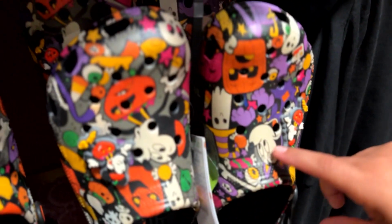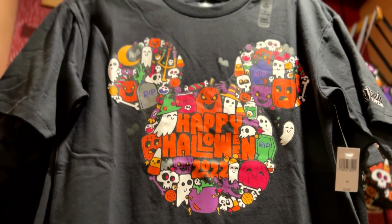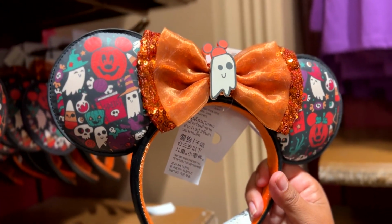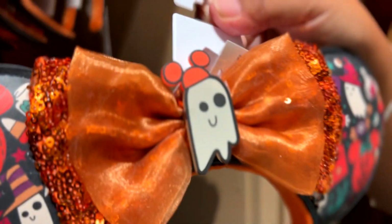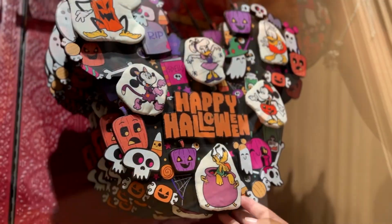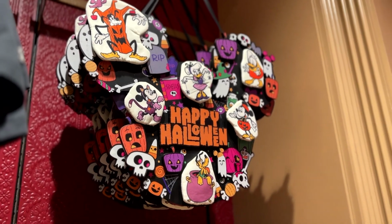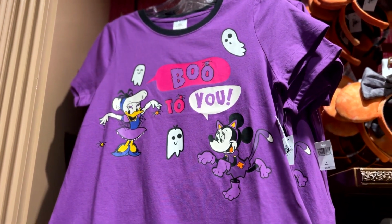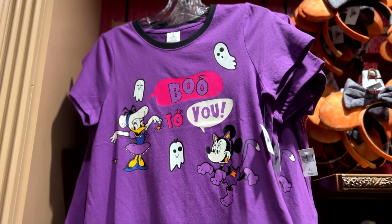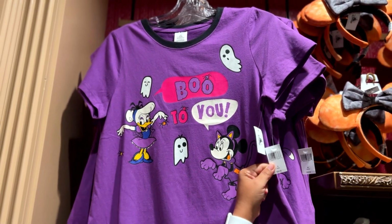They have the Halloween Crocs at $59.99. They also have the matching shirt, it's $29.99. The cute Halloween earrings are $29.99. I like the little ghost on these. Me too. I think these are a little Mickey hat. They have this wooden wreath here for Halloween, it's $49.99. And this cute little shirt says, boom to you. It's got Daisy and Minnie. How cute. $24.99. On the socks, $36.99.